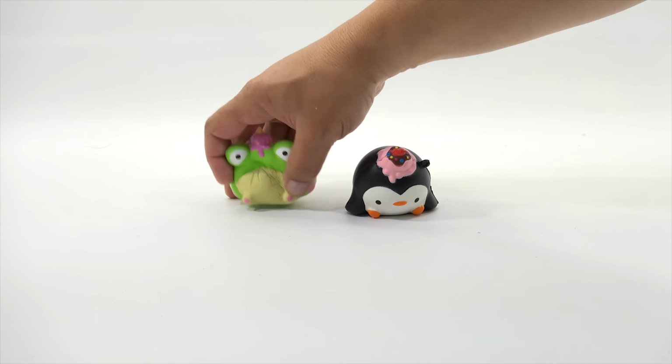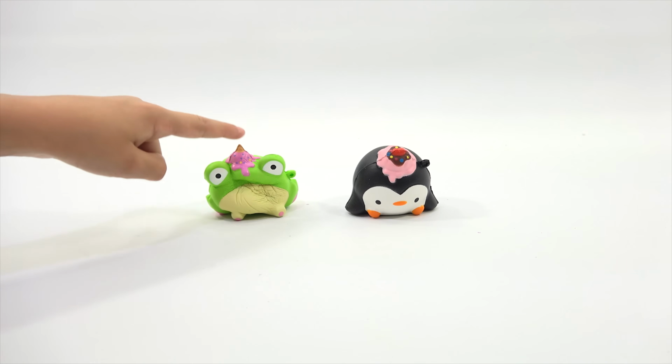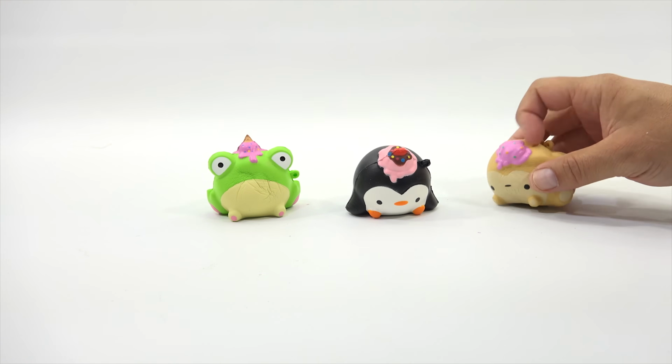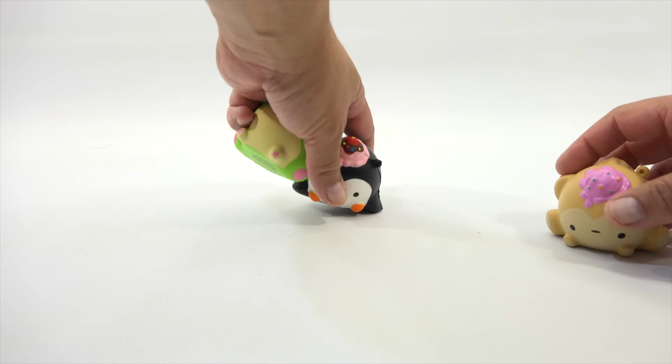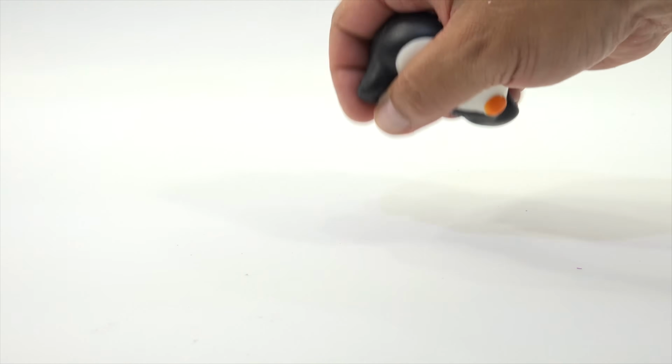Yeah, you got to do this, watch. There. And they all have ice cream on top of their heads. Yes, they're all ready to enjoy a scoop of ice cream. I would like that right now, too. Yeah, I know. All right, so let me just do one at a time, real close, so everybody can see it real good.